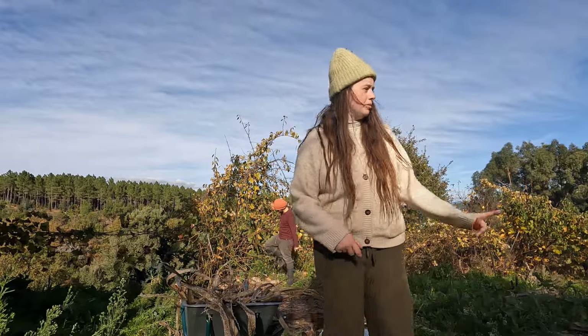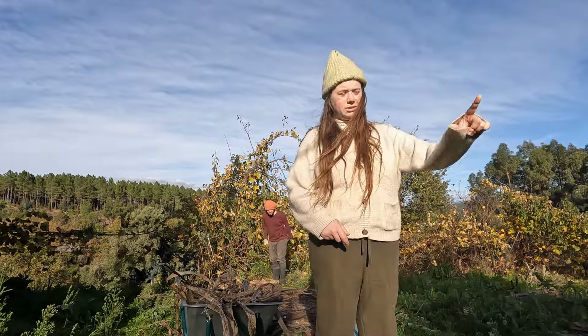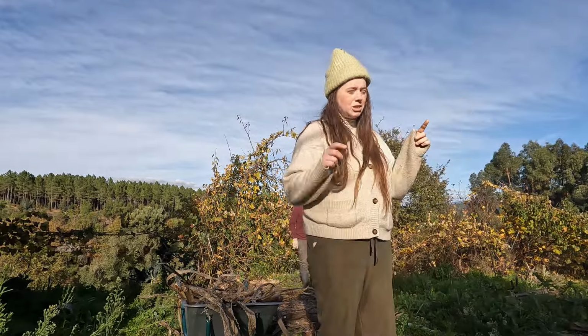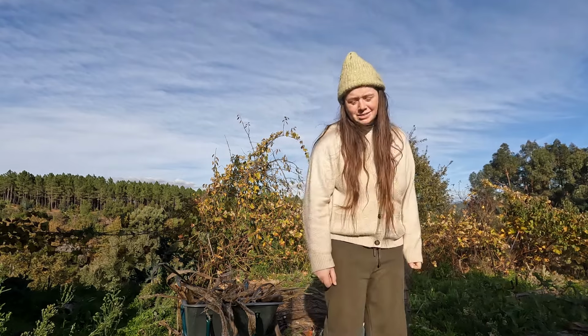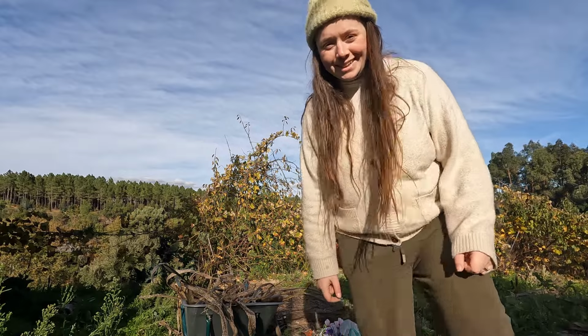Oh, and I want to plant peas all along that wall. The fence, should I say. Because I just did a little section last year. Yeah, and I love peas. I'm British, I love peas.